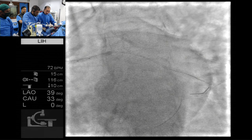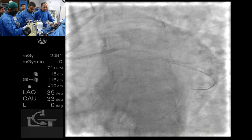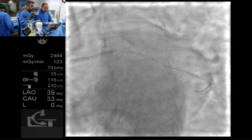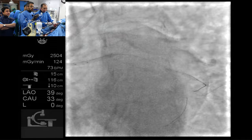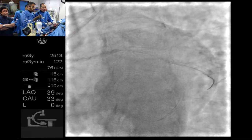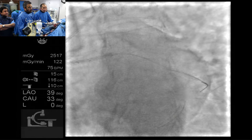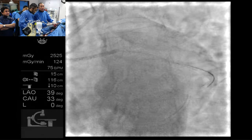It's not that much calcium in the ostium of the side branch, so we still have difficulty going. That just tells us that it's all about the geometry of the stent and the angulation, isn't it? I think we always underestimate many aspects of doing PCI in the circumflex. This angle is a lot worse than you think on the angiogram.